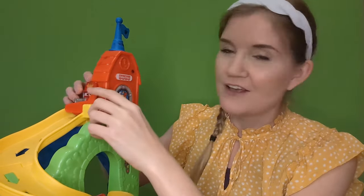Let's learn some opposites using our hands and our body. Ready? Copy me. This is big, big, big. This is small, small, small. This is short, short, short. This is tall, tall, tall. This is fast, fast, fast. This is slow, slow, slow. This is high, high, high. This is low, low, low. That was fun. Good job copying me.